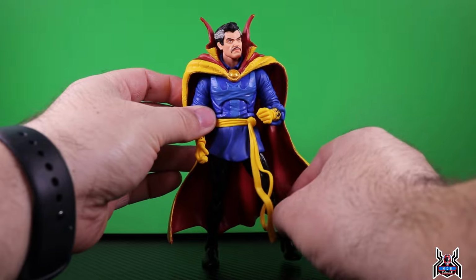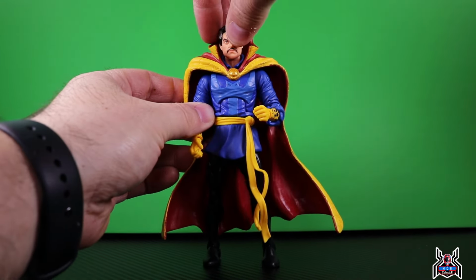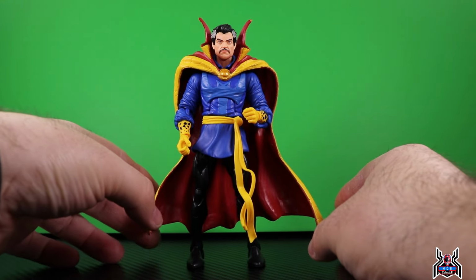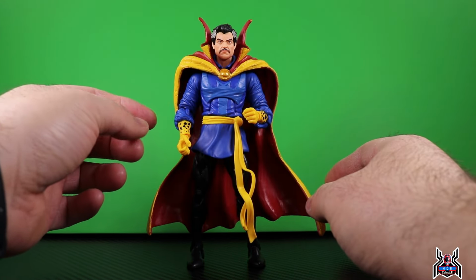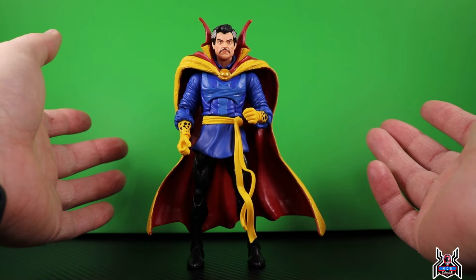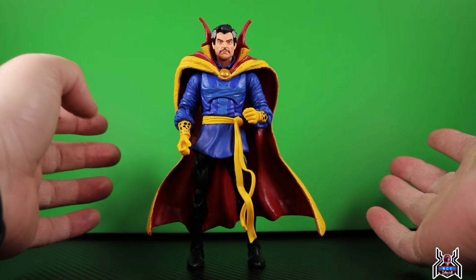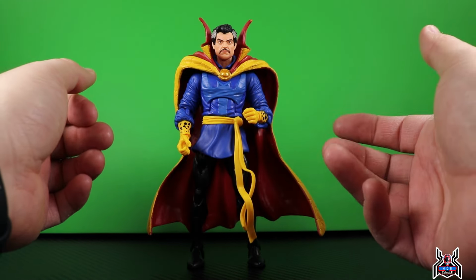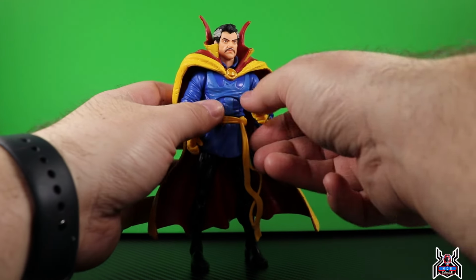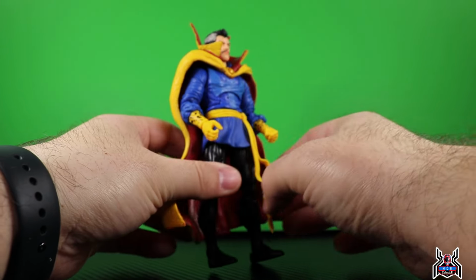Okay, so my number 8 figure is the classic Doctor Strange figure that was exclusive to Walmart. I know a lot of folks have put this in their top spot. It is a very, very good figure, but there are just other figures that I liked more than this one. This guy came with a bunch of accessories and everything, and it was really awesome. Plus, it eventually started showing up in stores at an even slightly cheaper price.